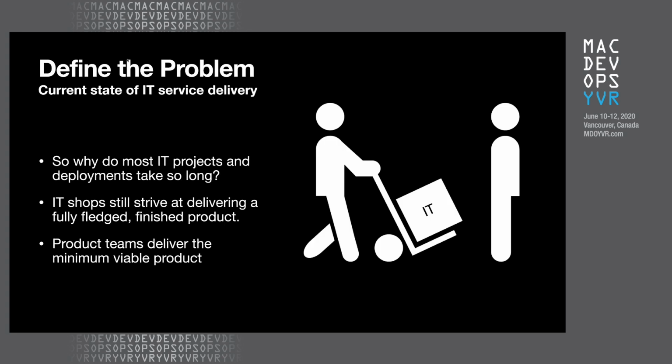So let's start with the problem, right? The current state of IT service delivery is that a lot of the time IT projects take a long time. It's mostly because these projects are very large in scope, right? So we're trying to deliver the fully fledged finished product. But if you look at like our cousins in product teams and engineers, they're looking to deliver the minimum viable product, the least amount of effort for the most amount of value.